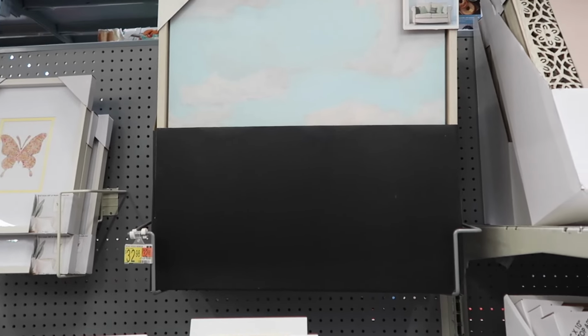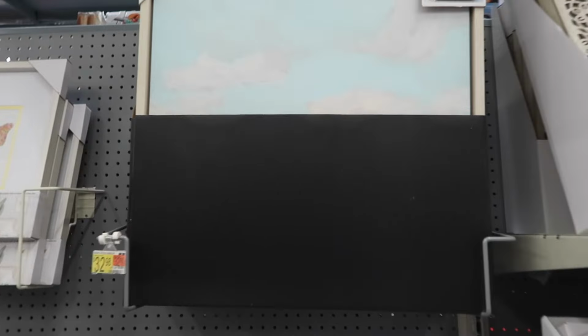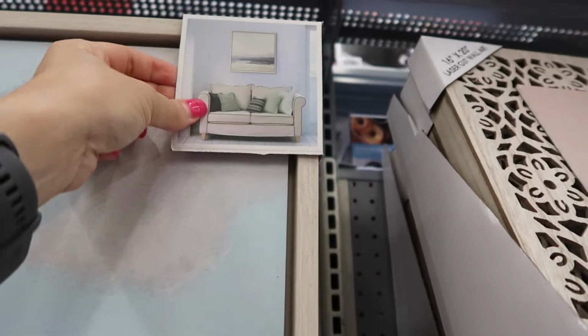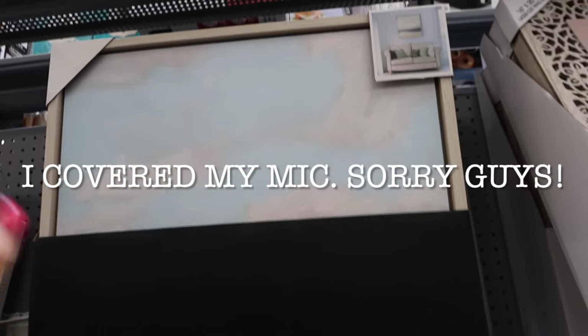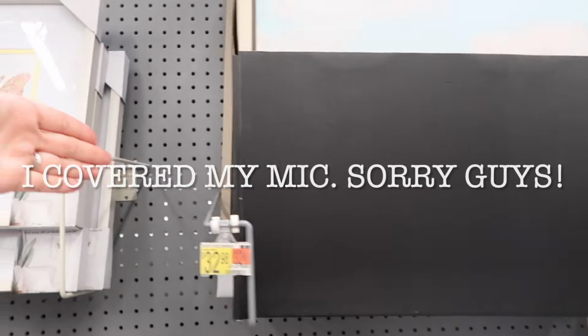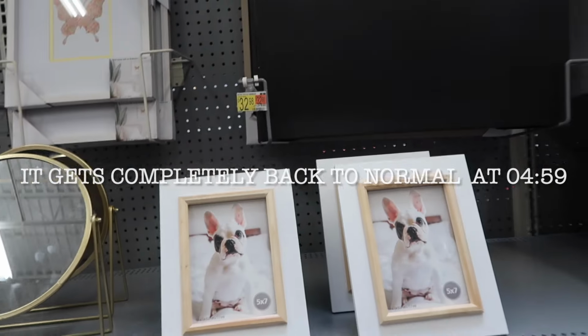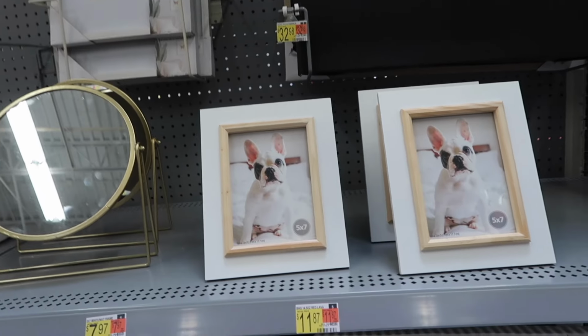Now up here we have another piece of wall decor that I shared in the past, and these are $18.88. And then in here they have, oh my god, this is so beautiful, and it's just such a shame that I cannot share the entire wall decor with you because it's covered, but I'm gonna try to zoom into the tag. I don't know if you can see it, but it's like a beach with some clouds. It's beautiful, and I love the shades of blue for the sky, which is what I'm able to see from the entire picture. This is $32.98.